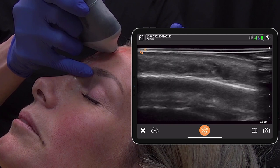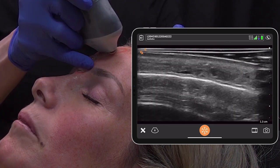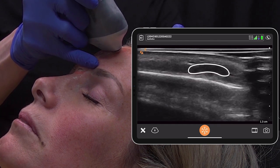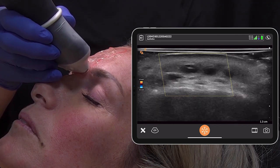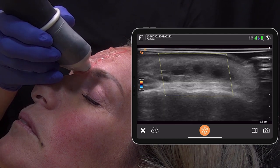Further up still, there are more deposits of varying depths and they're sizable and spread over much of the central part of the forehead. Looking at the scale on the right, some of these measure around 2 by 5 millimeters. Let's switch to Doppler and reconcile these findings with the vascular anatomy. There's no colored flashes here, which means all of this is filler in the glabella.